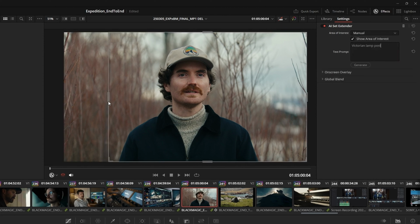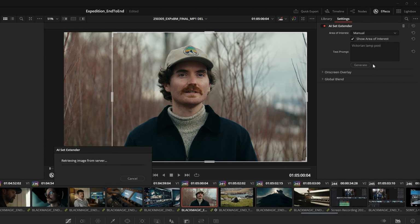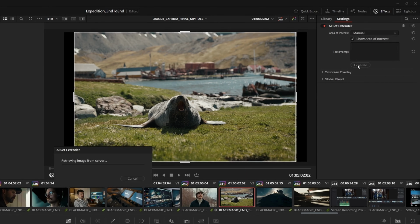There's a lot of AI tools that have been introduced, and the first one I want to mention is the AI set extender. This generates new visual content based on a text prompt. It's a bit like generative fill, which you might have used in Photoshop. This isn't actually in the public beta that's available right now, and after watching it in the room, I completely understand why, because I watched 3 different people try to demo this live and it crashed every single time, so it's clearly not ready for prime time just yet.